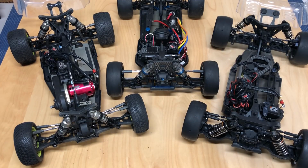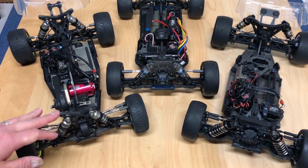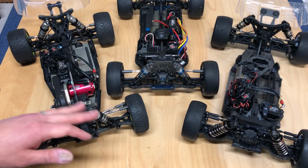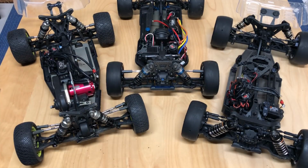So that's pretty much it for my review. Wow, we are at 30 minutes, so we'll try to wrap this up real quick. Which buggy do I think is best? A couple of little caveats. The Team Associated is the lightest of the three. It's probably about 20 to 30 grams lighter than the Tekno, depending on how it's packaged. TLR I think is the heaviest, so the Associated is probably a little better for 13.5 racing. It's the lightest and definitely has the most hop-ups.